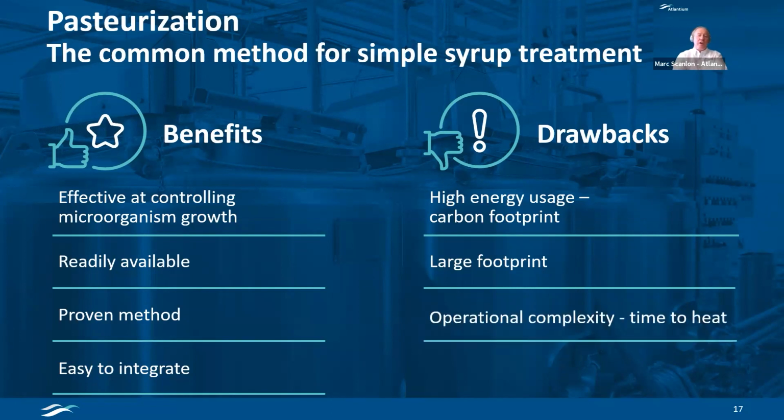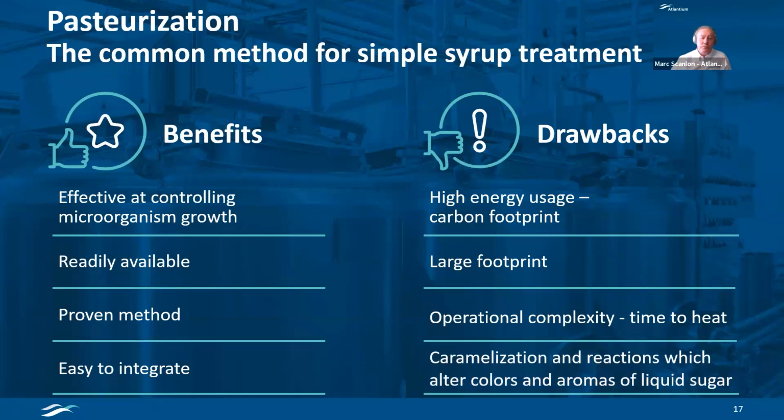Finally, there's operational complexity. You have to wait for the pasteurizer to get up to temperature. You also have to, if you're suffering from microbial growth, pasteurize for an even longer duration. And all those play into the cost of operation for using these pasteurizers.